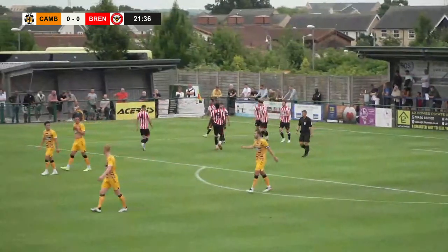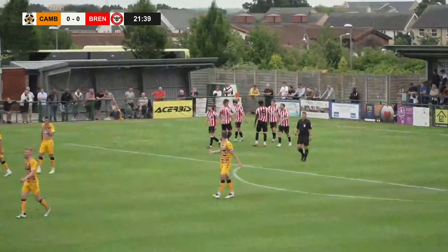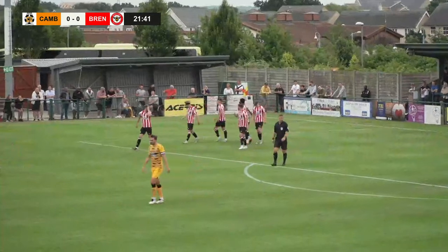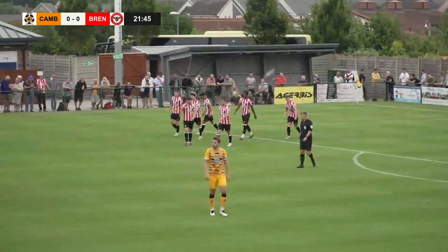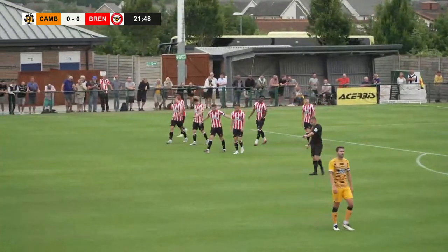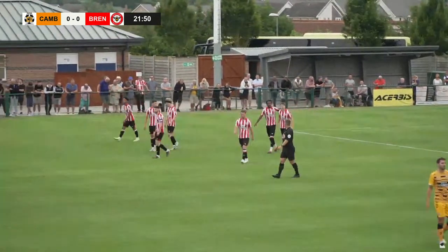Alan, your thoughts? I'm still looking at the linesman. He's getting a bit of grief here because I think a few of them might actually think that was offside, but I think he was onside, personally. Certainly had a lot of space, didn't he? Yeah, I think it was the left-sided centre-back. I'm just going to check.